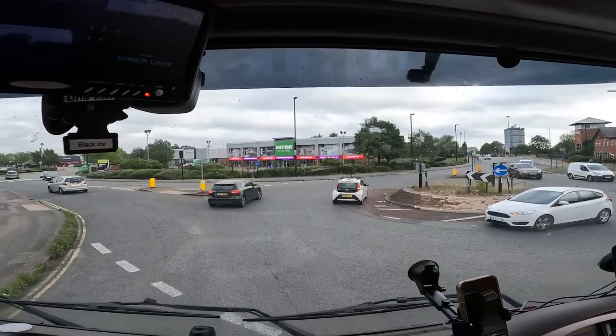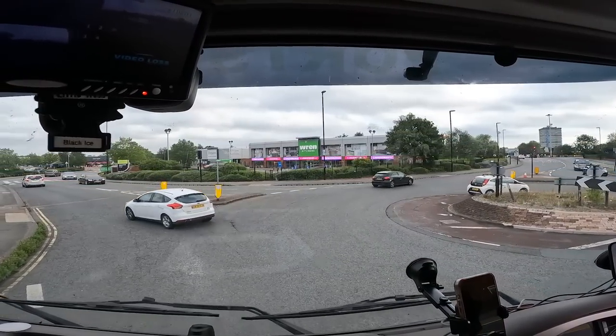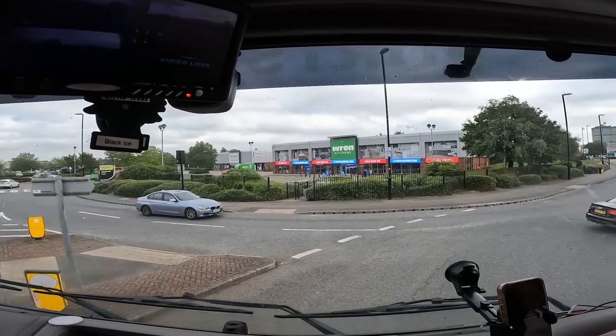Is that a camera on that car? Not sure. Yeah, it's got a speed camera sign. Is it detecting speed in road users while driving itself? Don't know. Never seen one of them before.